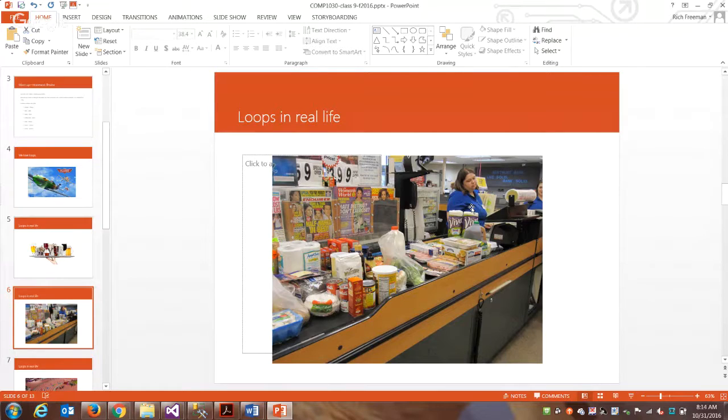Right, so she's got to scan one at a time, right? When does she ask you to pay? After she scans each item? Well, it's not after she scans each item. When does she ask you to pay? After the total. Right, after she scanned all the items. So she does the same thing repetitively, right?